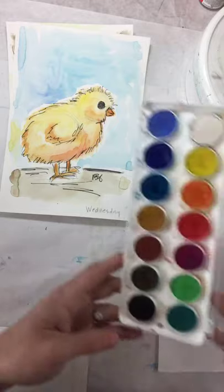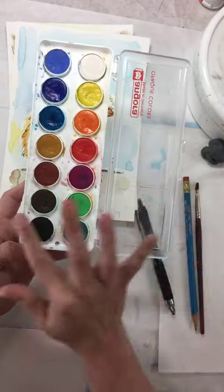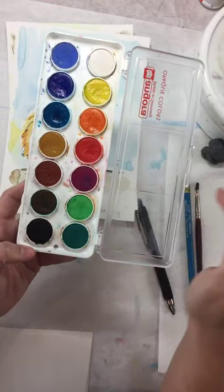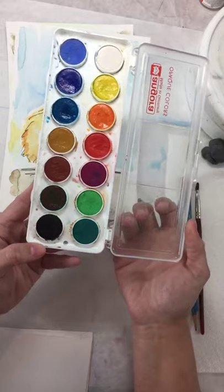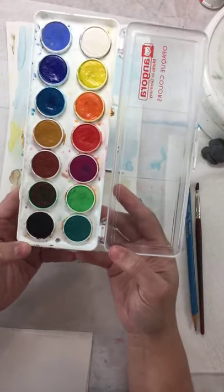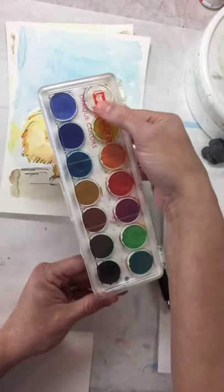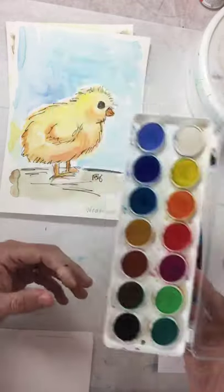You need some watercolors. This is just a simple little watercolor palette. This is in pans. That's what this is called, a watercolor pan. And it has little pots of watercolors. And so you don't need to have a real expensive one. You could have a little cheapo one that's Crayola even. It works just as well. And so this is my favorite, an Angora. That's one of my favorites. They're my favorite brand of pan.